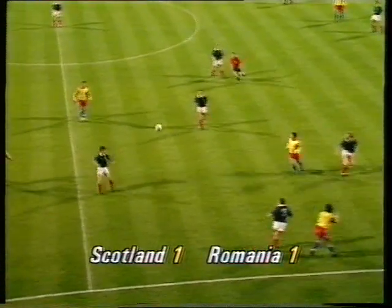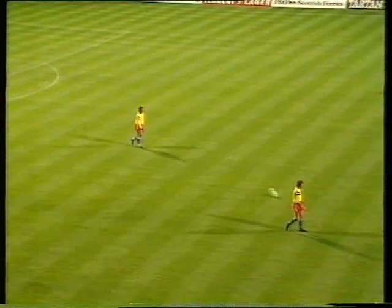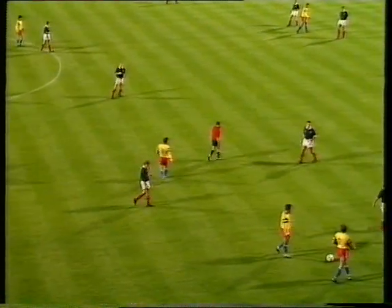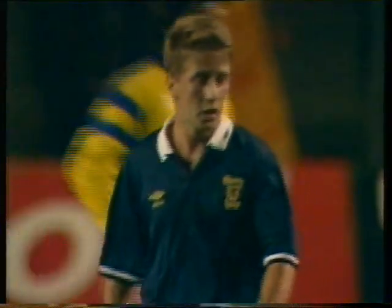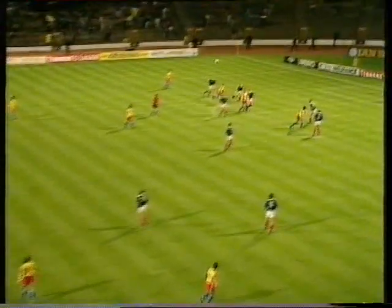Well, reward there for the Scots for the diligence they've displayed against the top quality side in Romania. One each now, and John Robertson totally elated as he scores on his debut. And just listen to the Scottish supporters now, belying their small numbers. It will be very interesting to see the official crowd. But John Robertson, a renowned goal snatcher, a penalty box player, and proving it conclusively with that superb goal.